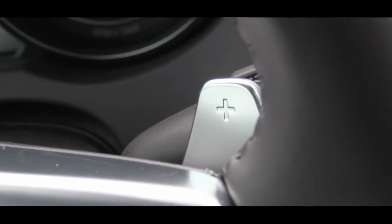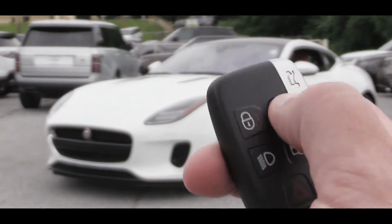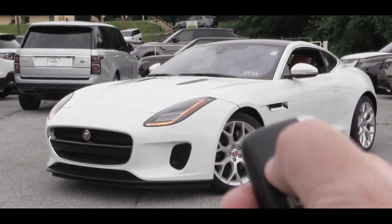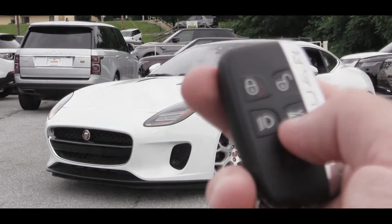Then when it comes to the startup, let me first start by showing you guys the key here. It is quite a heavy-duty key, very nice quality to it. Jaguar logo on the one side, flip it over, Jaguar logo once again, along with the lock and unlock button to pop the rear hatch, of course.